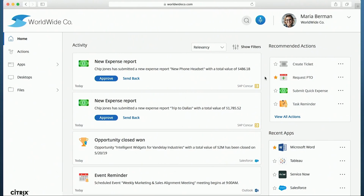But the centerpiece of the workspace is this new feed. A personalized, customized, prioritized feed for Maria. This should look quite familiar to her because it is made up of cards just like many of the other feeds that she sees and uses today. You'll see that the feed is composed of notifications from the applications that she uses on her daily basis. So right here, she can sit and operate in the context of the workspace with confidence that these are the most important things that she needs to focus on.